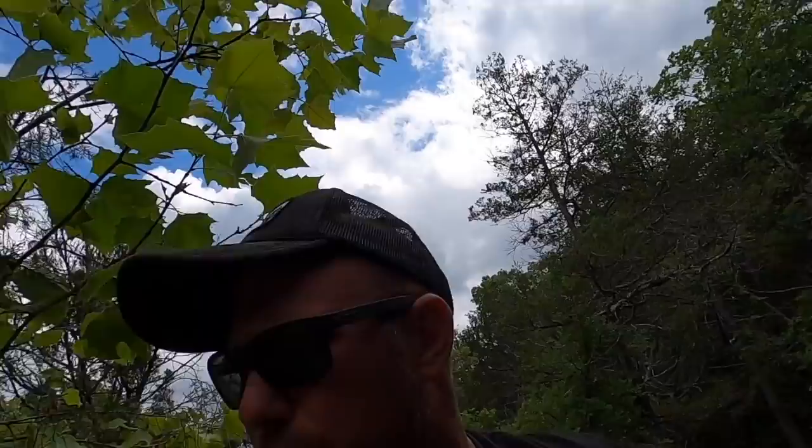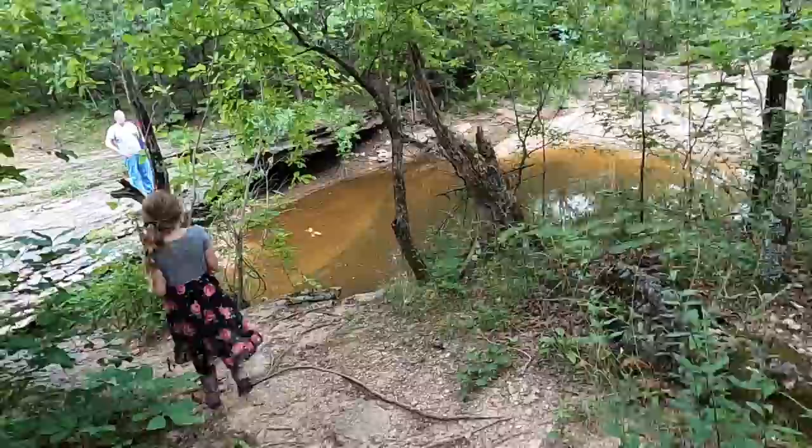I wonder what stone that is. If any of you know, let me know down in the comments. I'd like to know exactly what it is that I'm wheeling on here. That looks like a good swimming hole. It is, but usually it's a lot deeper and you can jump off this bluff and there's water running right down this waterfall. Oh, wow.